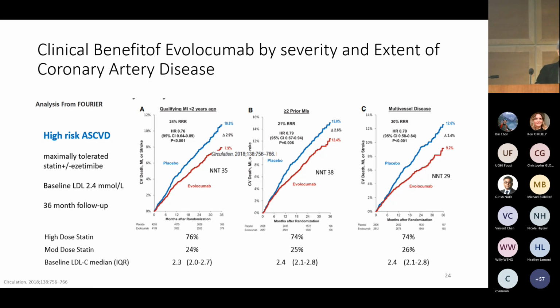The follow-up here was only 36 months, but we do now have longer follow-up. Where we see the greatest benefit are those patients who've had a recent MI, those patients who've had 2 or more prior MIs, those patients with multivessel disease. For those patients with multivessel disease, you get down to a number needed to treat over this period of time of 29.